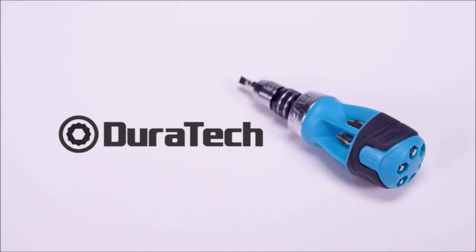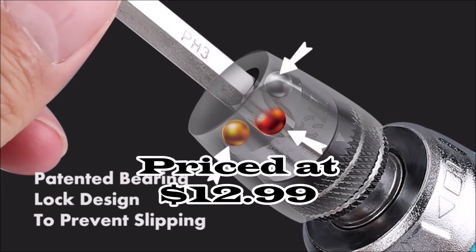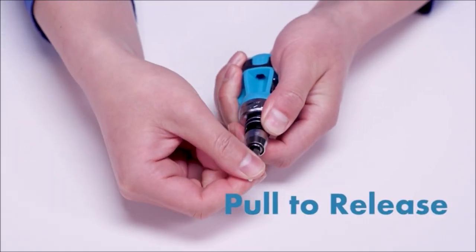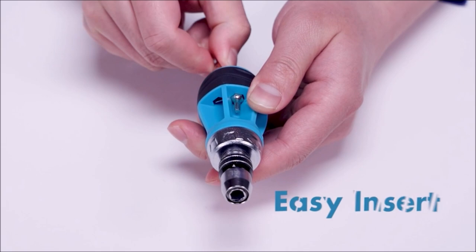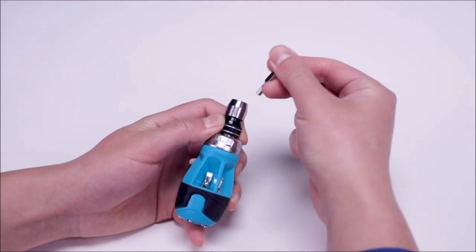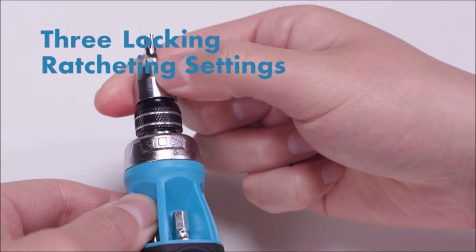Number 3. The Duratex Stubby Ratcheting Screwdriver is an essential tool available at an affordable price of $12.99. With its 12-in-1 multi-bit design, it's a versatile solution for various tasks. Crafted from premium S2 steel, this screwdriver ensures durability and long-lasting performance. The innovative quick-load mechanism simplifies bit changes, enhancing efficiency during projects. It comes with a variety of Phillips, slotted, Torx, and square bits, all conveniently stored in the handle.